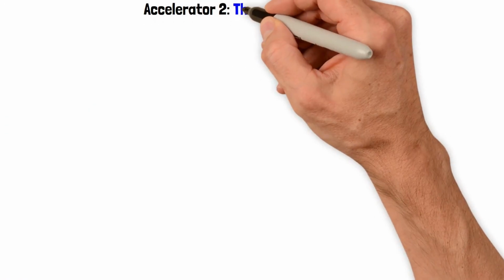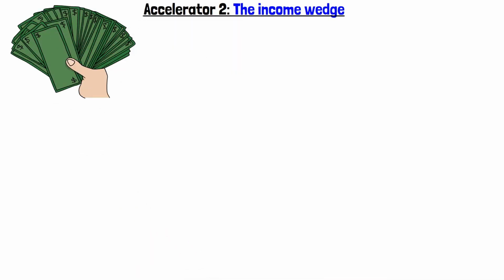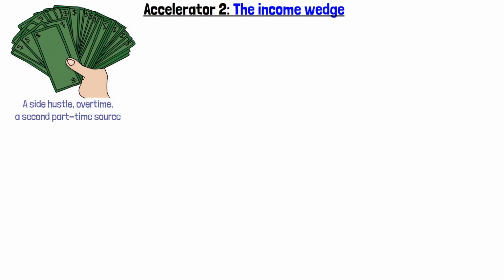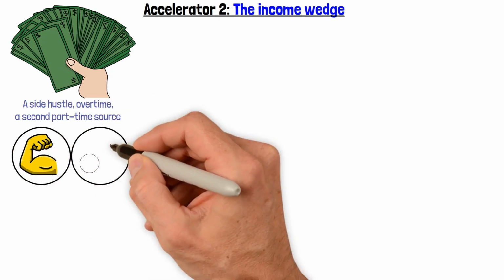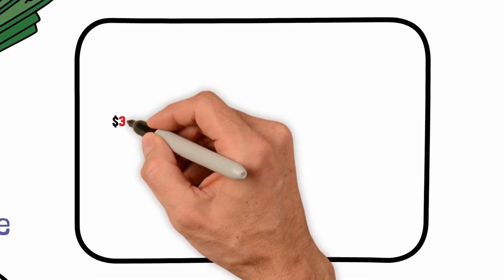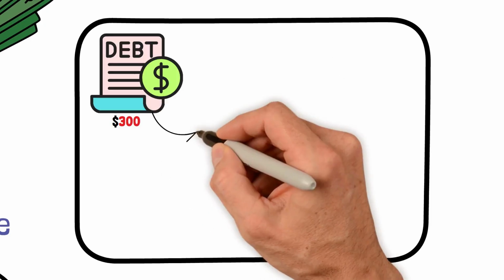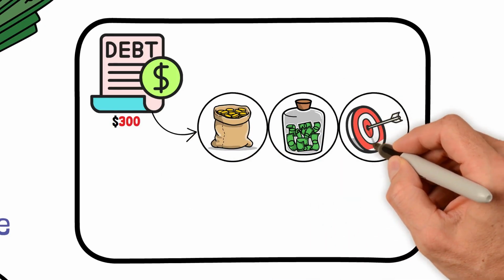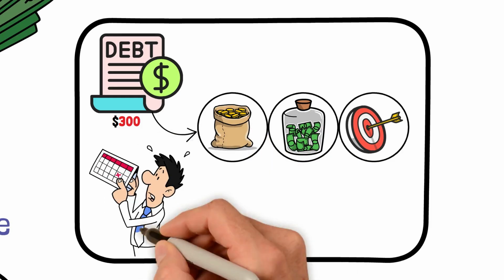Accelerator 2. The income wedge. Any increase in income that doesn't exist yet, a side hustle, overtime, a second part-time source, is most powerful in the early months of a debt payoff plan before lifestyle has a chance to absorb it. A consistent $300 a month in extra income applied entirely to debt, not to the budget, not to savings, directly to the targeted debt, can cut a 3-year payoff plan to under 18 months depending on the debt load.